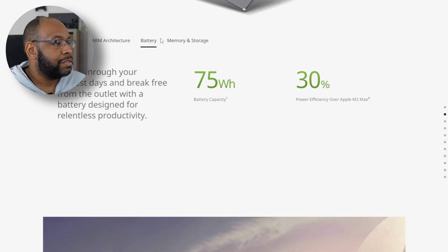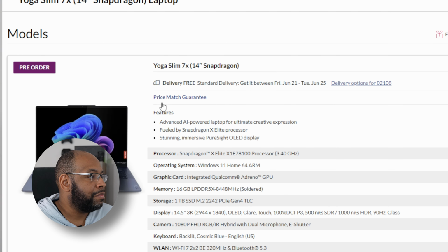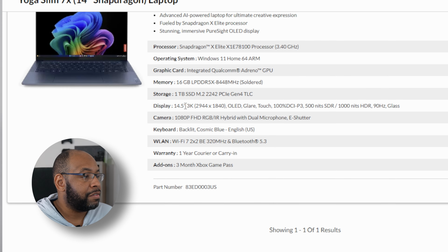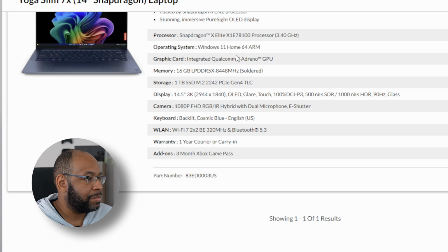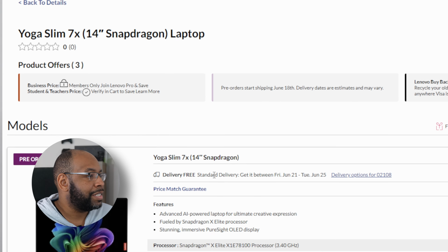But let's jump over to Lenovo with the Yoga Slim 7X. Lenovo is going to be ready with that machine. I like that. All right, we see right here, we have the features: advanced AI, Snapdragon X Elite. Okay, they're using the X1E 78-100. Seems like a lot of them are. Only one of them is using the 80 variant. Okay, Windows 11 Home. All right, 64-bit. They're all going to be 64-bit machines. I'm glad they called that out. 16 gigabytes of RAM, 1 terabyte of storage, a 3K display at 14.5 inches, a 2944 by 1840 OLED. Okay. 1080p camera, backlit keyboard, Wi-Fi 7, good to see here, and 3 months of Xbox Game Pass if you want that. Advanced AI features.